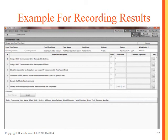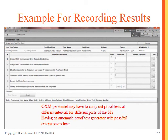Recording results. Here again, we mentioned earlier that there may be different proof test intervals for different devices within the SIF, and so that needs to be taken into consideration. If you have an automatic proof test generator with the pass-fail criteria for each of these particular SIFs, it's very useful and it'll save time. Here you can see the same thing again. We're looking at a HART communication device. You can see what it's looking for, the value, was it done, any comments.